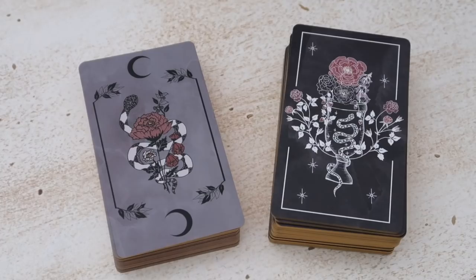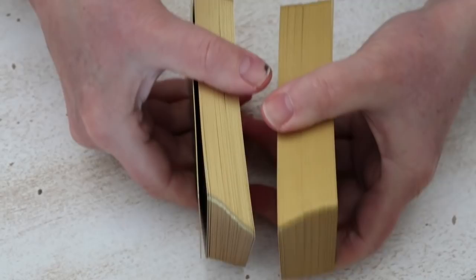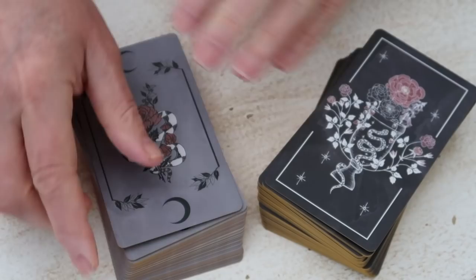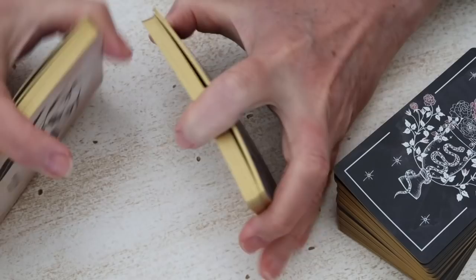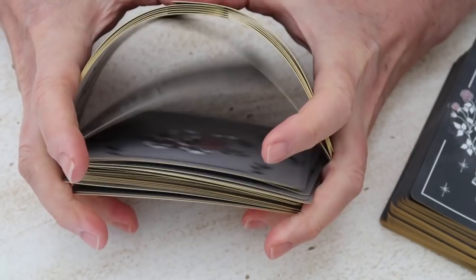The Pythia has 48 cards. The Maiden Oracle has 68 cards. Both of them are edged in gold and have the same beautiful cardstock. So these decks can be easily riffle shuffled, or they can be overhand shuffled. They just feel smooth and silky to the touch.